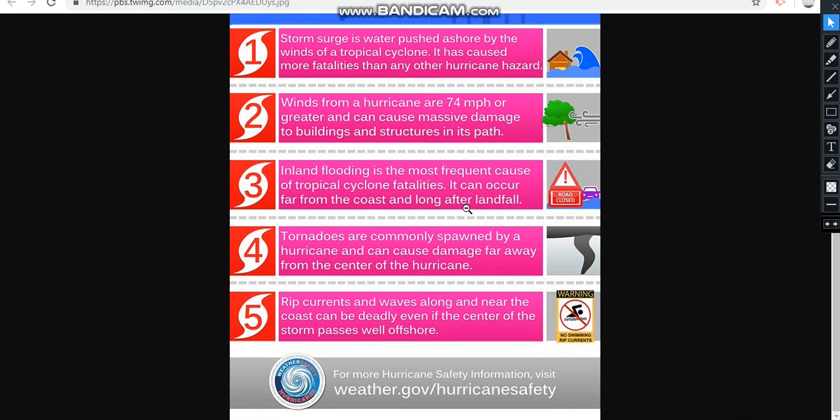Number 3, inland flooding. We say, well, the storm is weakening as it heads inland. Yes, the winds are weakening, but nobody ever said that the rain and the flood threat was weakening. So inland flooding remains a threat even if the storm is weakening. It can occur far from the coast and long after landfall. This threat usually doesn't happen too often in hurricanes, but it has certainly happened and is certainly not uncommon.